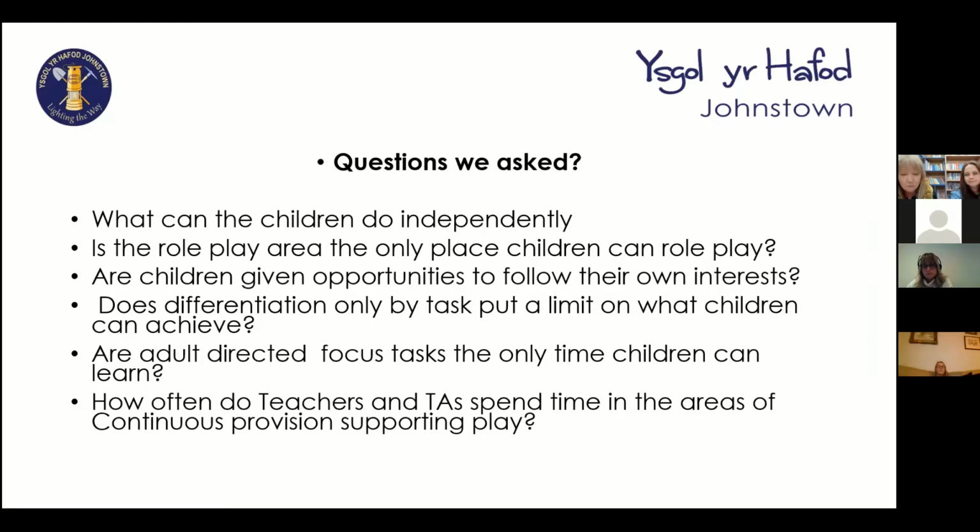So we've shared some of the frustrations, and these are some of the questions that we asked. We wanted to create an enabling environment to use and apply skills and support the children's interests. And in preparing for that change, these are some of the key questions that we asked. We reflected on what kinds of messages we were giving to the children about their learning, when it happened, and how it was valued.